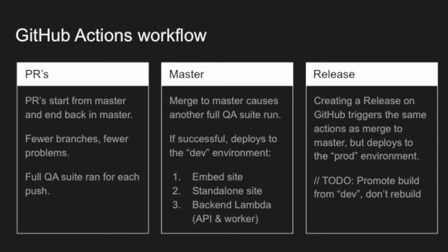And then if all of those steps are successful, then we deploy the embed site, the standalone site, and the backend API and worker lambdas to the dev environment. And then releases to production environment are handled by creating a release on GitHub, which also triggers a GitHub action. And yeah, that's pretty much it.